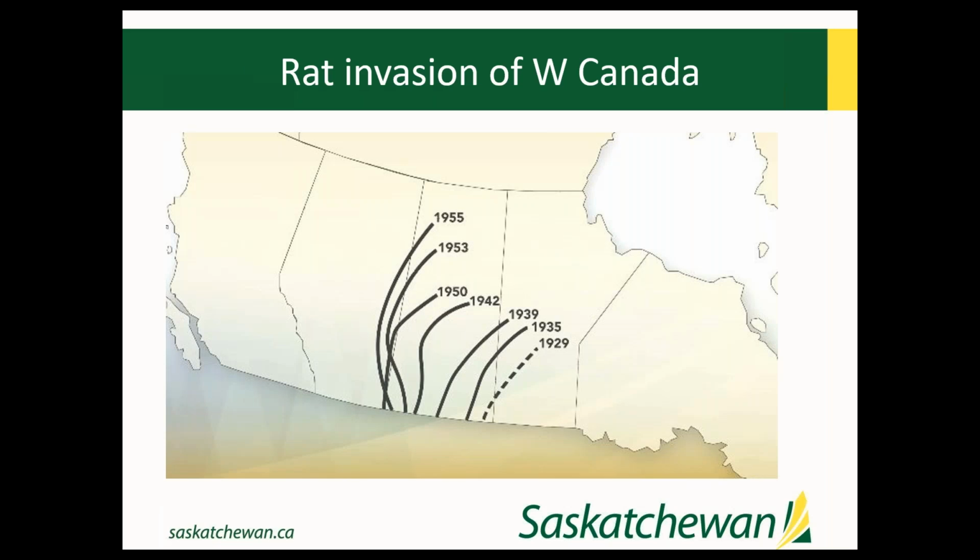Here's a brief history of the invasion of Western Canada by rats. It's thought that a lot of the movement was along rail lines, and that's really where rat surveying began in Western Canada, particularly in the 1940s, which really was the beginning of a concerted effort to control rats in Saskatchewan, Manitoba, and Alberta. So you can see stepwise migration and continuous movement right through the 1950s. So yeah, we still consider these to be an invasive, and that's another big reason that they're regulated.